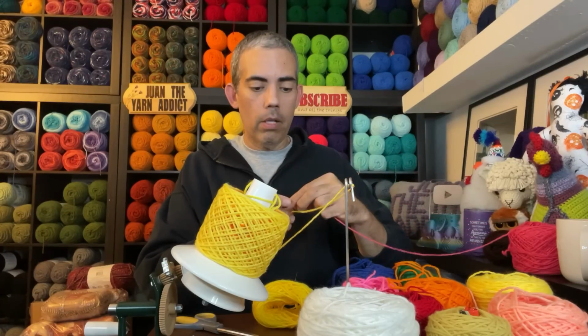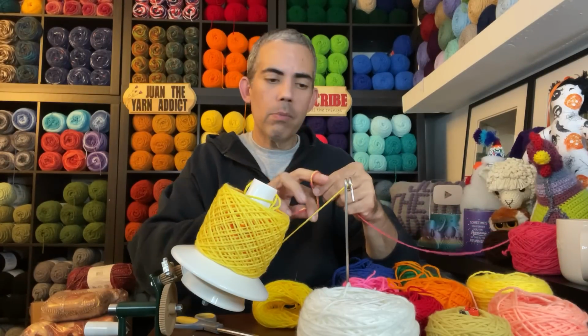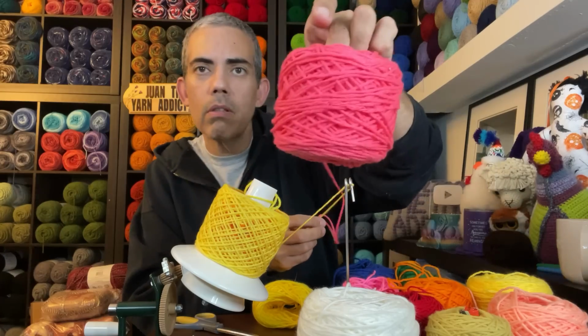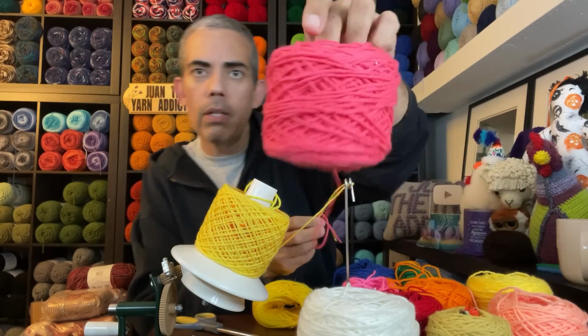I'm going to bring this color over. It gives me salmon vibes. I don't know what color this is. I don't know. Let me give you another close-up.